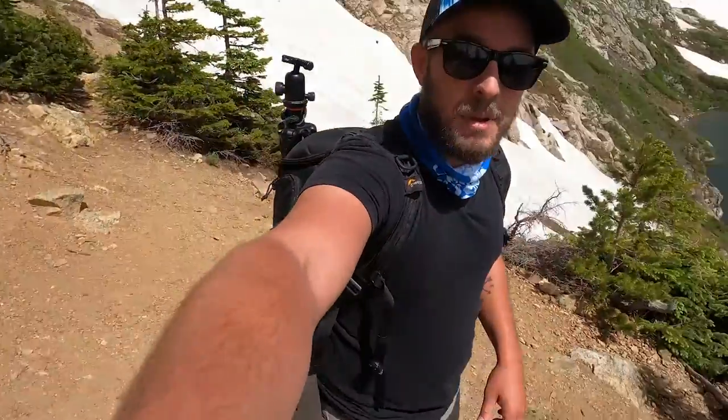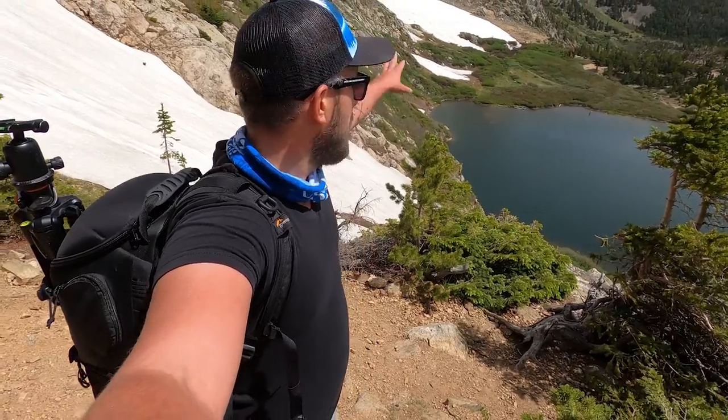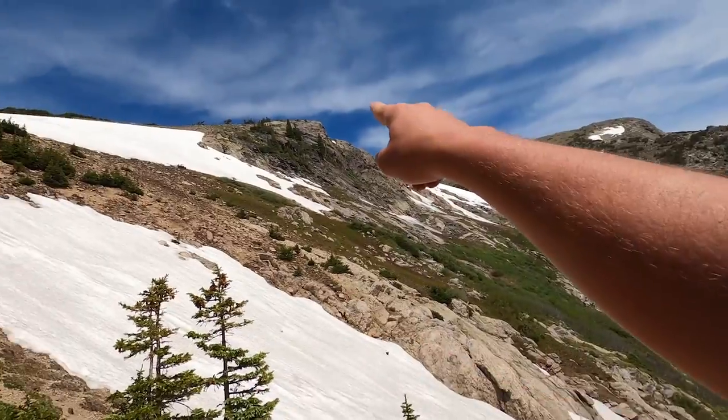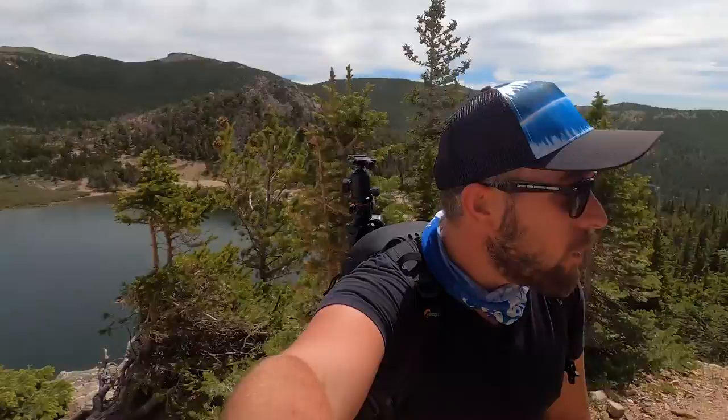So today we are at St. Mary's Glacier here in Colorado. You can see the glacier or snowfield over there. Right now, our goal is to hike up to the top overlooking everything. So let's go check it out. Woo.